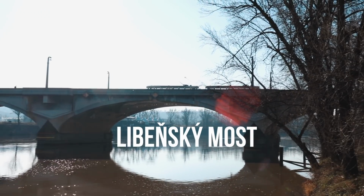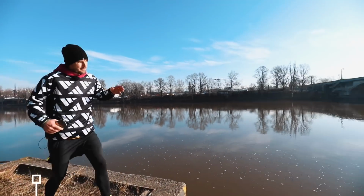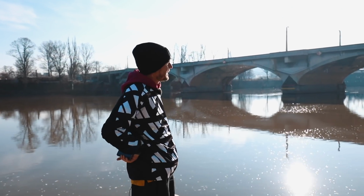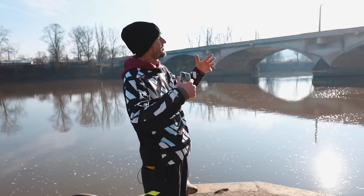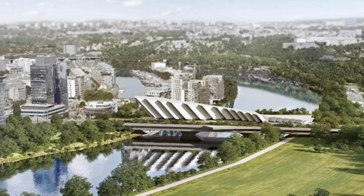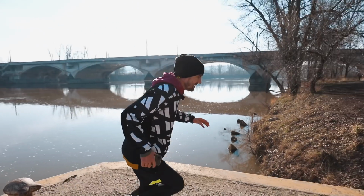Libeňský most, according to some, the only Cubist bridge in the world with some Cubist fragments. For example, in the pillars you can sort of see a face of a guy. It was very much discussed among Czechs because they were discussing if they should tear it down because it's falling apart or if they should reconstruct it. There were even some ideas of building a house on top of the bridge. Either way, we're gonna cross it now. Whatever you do with the bridge, just let us cross the river.